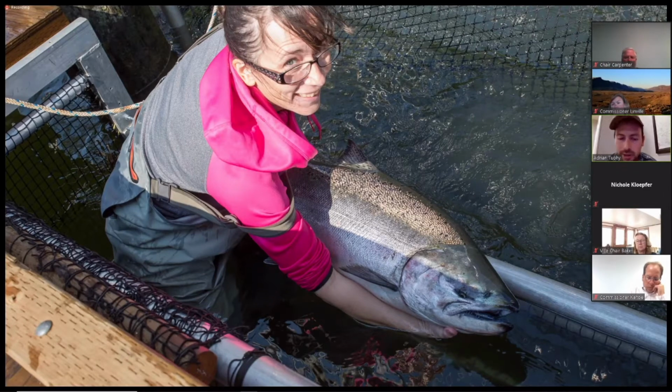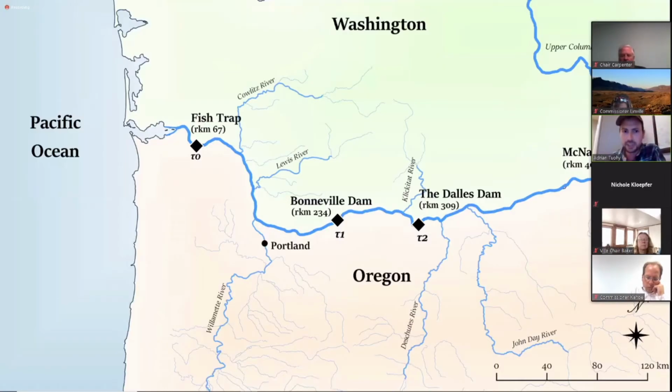Just hardly a scale off of them, no bruising. But between 2017 and 2019, we were tagging all these fish. Our whole goal was to estimate post-release survival. We conducted a mark-recapture study. We tracked these fish from the fish trap site all the way up to McNary Dam, so a 400-kilometer migration.